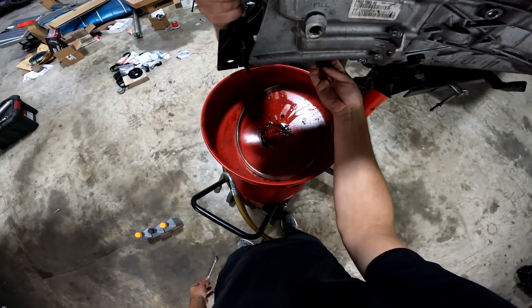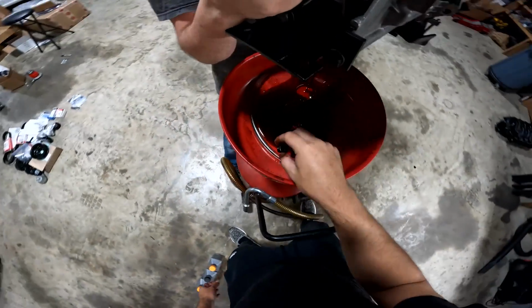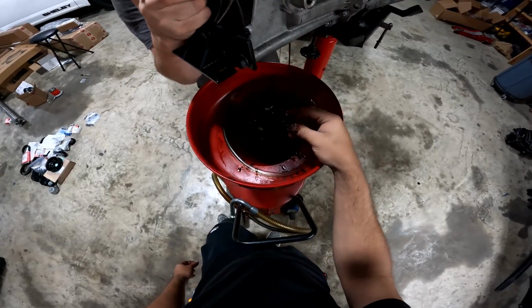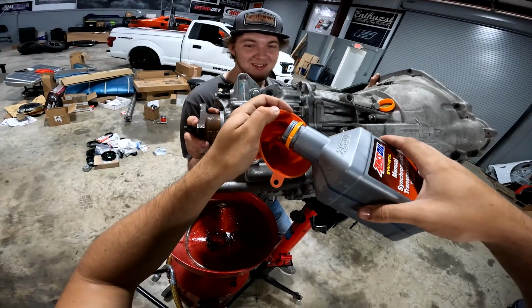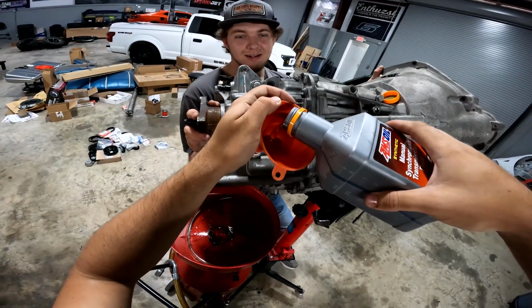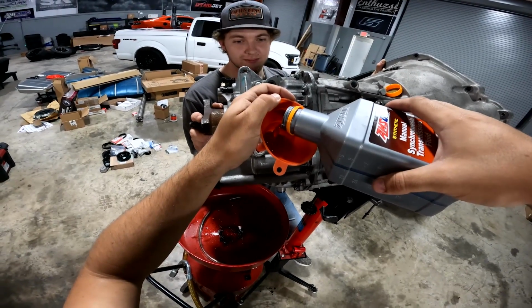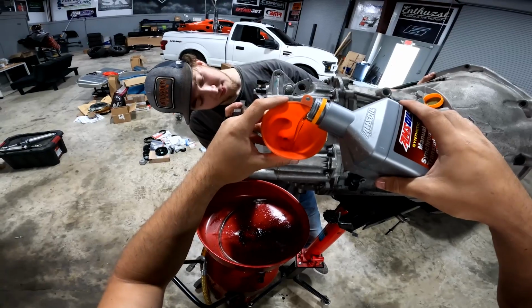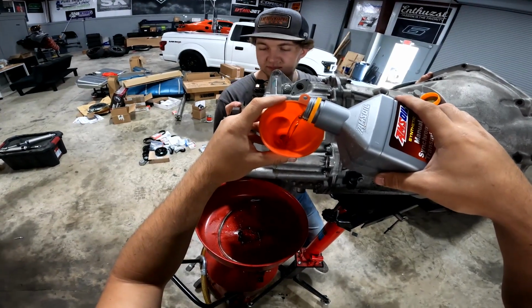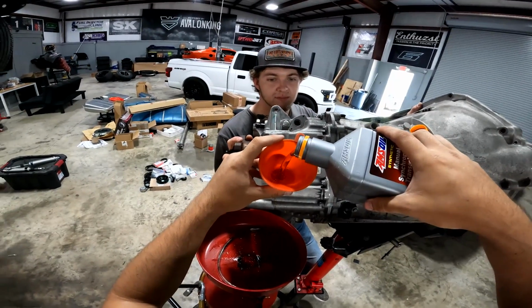All right, let's see what's in here. Oh, there was fluid. And it's dark. I mean, yeah, it's dark, but it doesn't look that bad at all. All right, we're gonna fill up 2 quarts of Amsoil Synchromesh manual trans fluid, and then we're gonna fill 1 quart of 75W-90. We're gonna have this thing shifting like butter, boys. So what we're gonna do here is fill this thing up with the whole 3 quarts, brother. And then after that, we're gonna let her puke out whatever she doesn't want to keep.